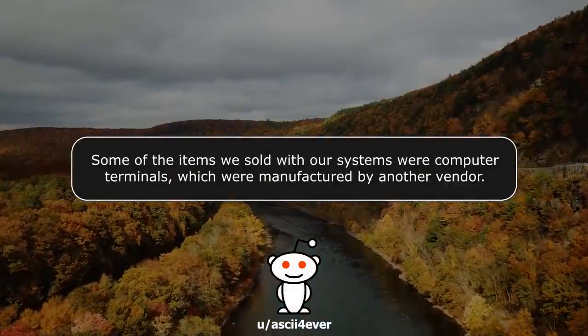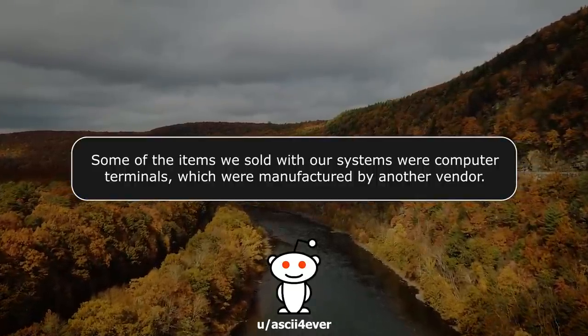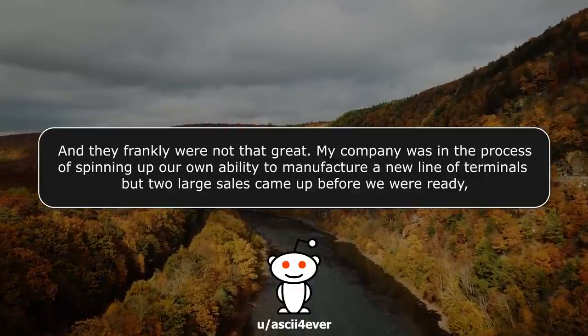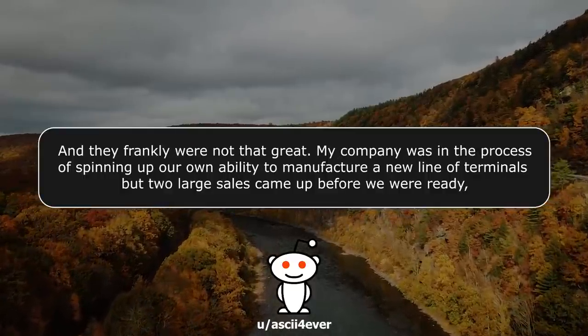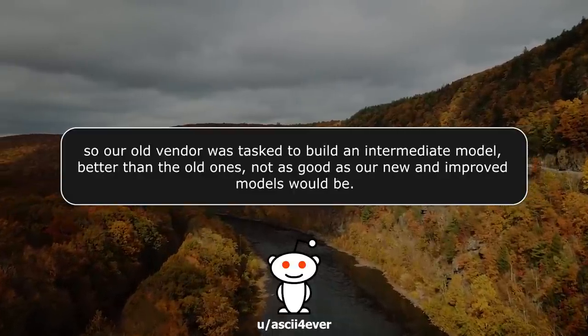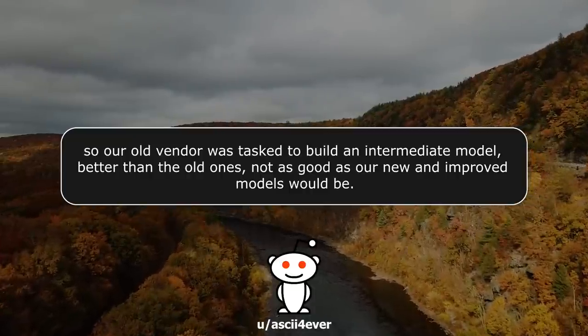Some of the items we sold with our systems were computer terminals, which were manufactured by another vendor, and they frankly were not that great. My company was in the process of spinning up our own ability to manufacture a new line of terminals, but two large sales came up before we were ready, so our old vendor was tasked to build an intermediate model, better than the old ones, not as good as our new and improved models would be.